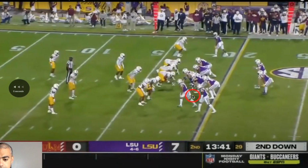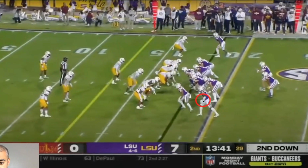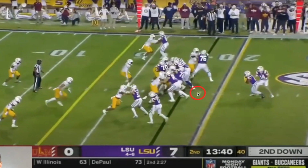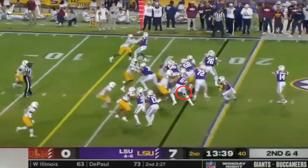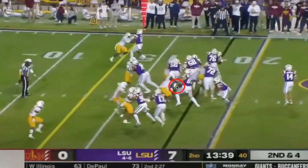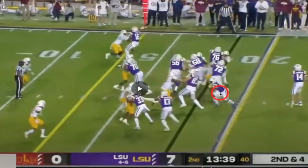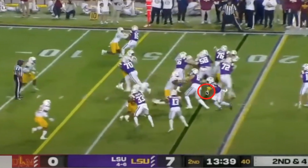Let's see what happens here. Did JONTRE miss a block? Let's see. Could Corey have cut in on this block right here? No, he got too gapped right here. So once again, it's Cole Taylor getting drilled back into Corey Kiner here.